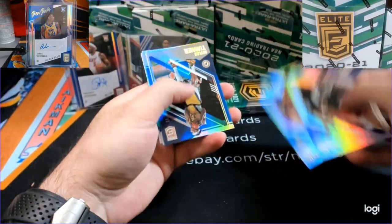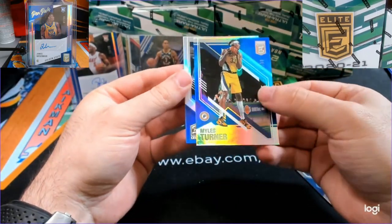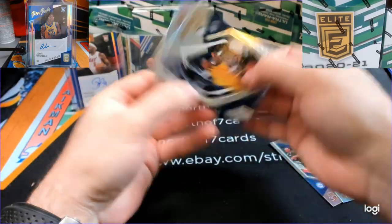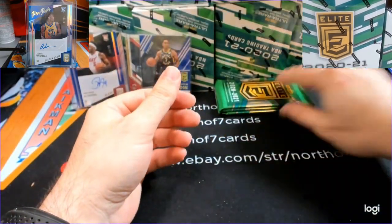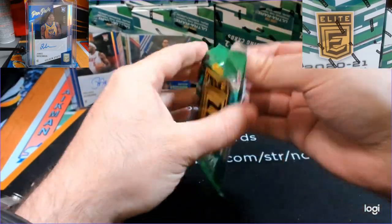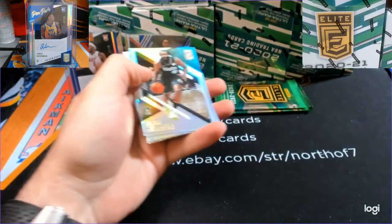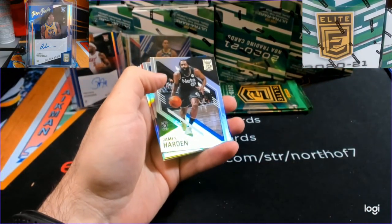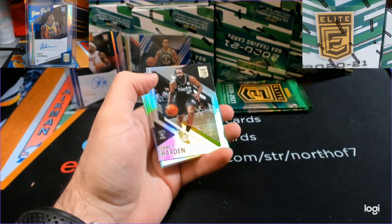Haliburton, Simmons, we have a Myles Turner out of 99. Jordan Clarkson, Steph Curry. That's going to be going out today. The first one. There's a second one that was just opened on Wednesday, and that will be going out early next week.